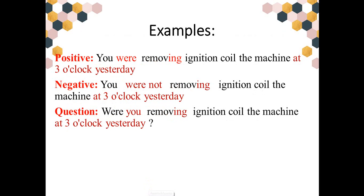Examples: positive, you were removing the ignition coil of the machine at 3 o'clock yesterday. Negative, you were not removing the ignition coil of the machine at 3 o'clock yesterday. Question: were you removing the ignition coil of the machine at 3 o'clock yesterday?